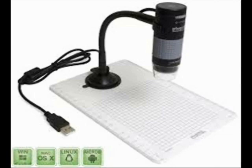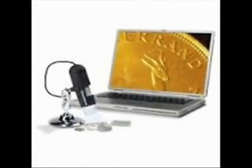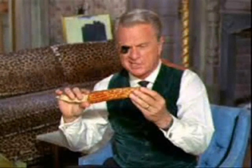So you could take very nice close-up, big blown-up photos with them. You can see every little detail of a coin. They are not that difficult to use. So if you have a little bit of computer experience and you want to mess around with a USB coin microscope, I definitely would recommend it. But at least get yourself either a magnifying glass or a jeweler's loupe.